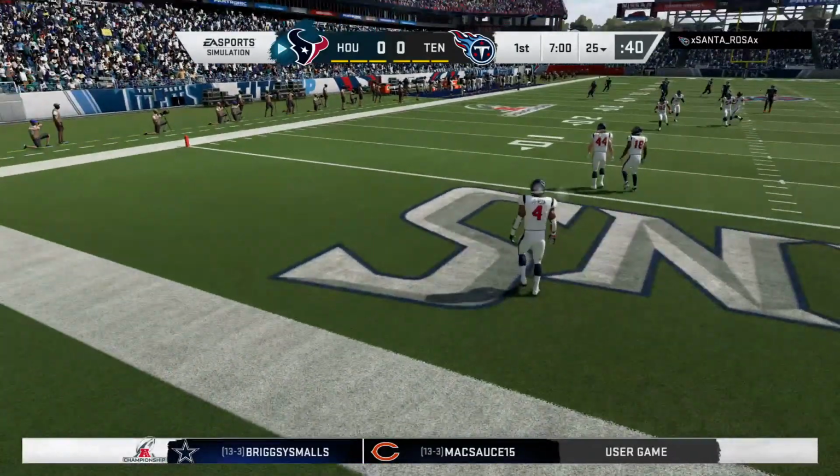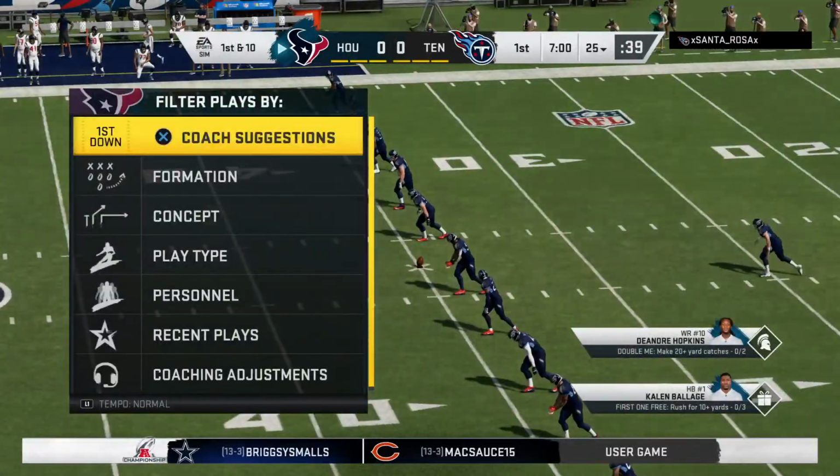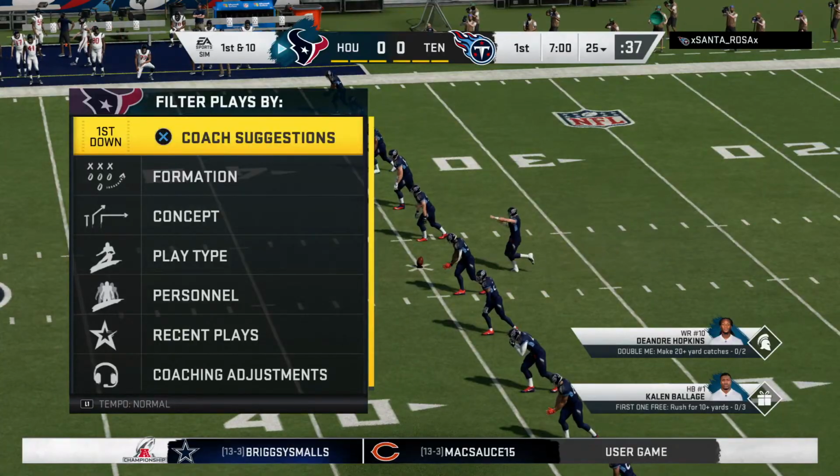In the AFC title game. And that'll carry over the back line of the end zone for a touchback.